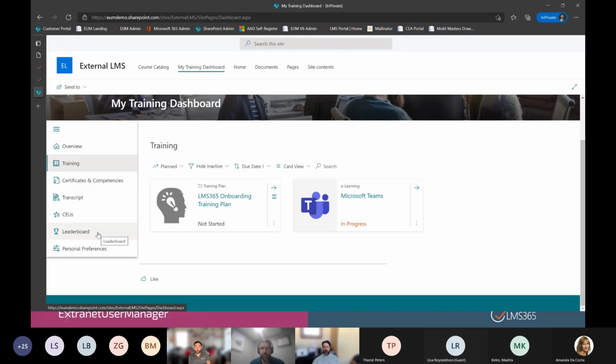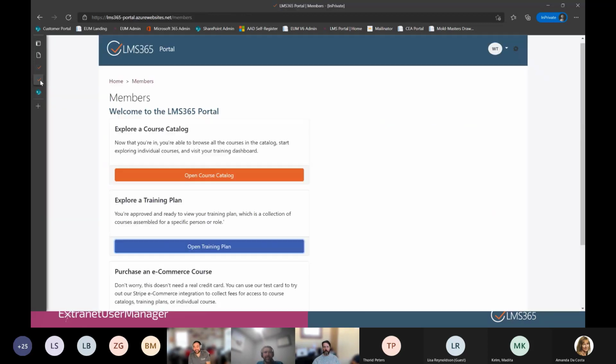And one thing I'd like to see is back on this portal homepage, once I've signed up for one of these, have my training dashboard just light up in this portal as well to make it very easy to go right into that training dashboard. So that was our second scenario.